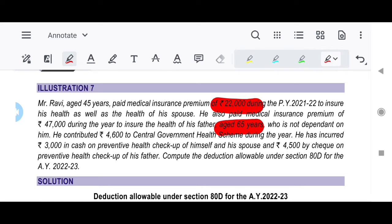He contributed 4,600 to the Central Government Health Scheme during the year. He incurred 3,000 in cash on preventive health checkup of himself and his spouse and 4,500 by cheque on preventive health checkup of his father. Mind you, a maximum of 5,000 can be availed as preventive health checkup for the individual himself, his family and his or her parents. It can be paid wholly in cash, or through electronic mode, or partly by cash and partly by any other mode. It can be paid by any mode basically.